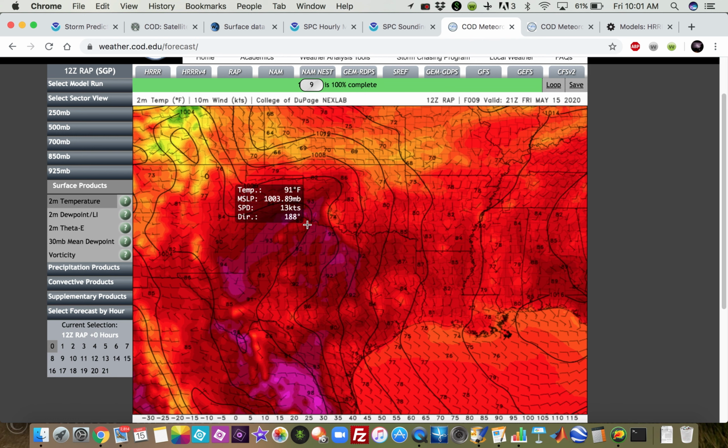But again, if that outflow boundary can stall, which we still don't know if it's going to do yet, we could see an enhancement of shear and maybe some supercell structures along that outflow boundary. But this screams to me summertime MCS kind of scenario. You just have weak shear, multicells.